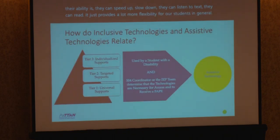Here's what that might look like within the tiers with the use of assistive technology by students with disabilities. And again, bringing it back to what our legal requirements are, if they have a disability, whether it's a 504 plan or IEP, these are things that we need to be discussing in order to decide the difference between a universal support and assistive technology. I will say that in doing the data and reaching out to others, it seems nebulous.